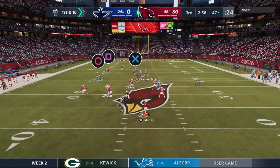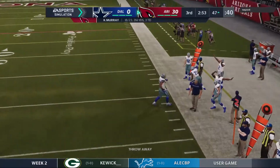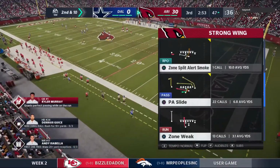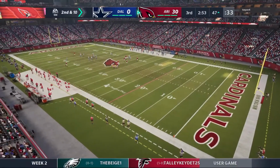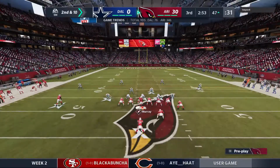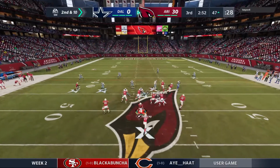After the turnover, here's Murray. Escaping the pressure right. And he just gets rid of it. Throws it away. The wise move there. Looked like nobody open. Now second down. That was nice work there defensively to force incompletion. Now, even though this drive started in plus territory, they're still not in field goal range yet. So they can work towards another couple of stops and not allowing that turnover to hurt.